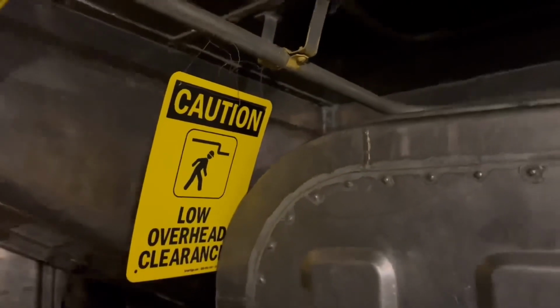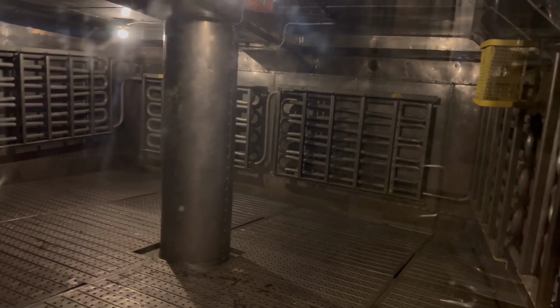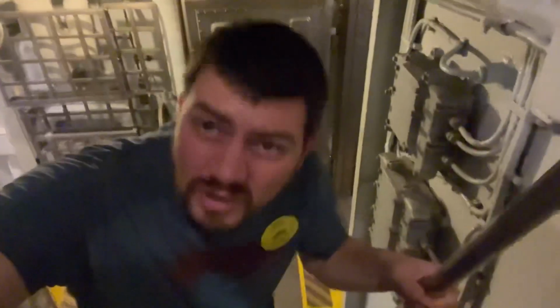Caution. Low overhang clearance. Which is true, because I'm not a tall guy, and I do have to duck. Not hit my head in spots. It is pretty crazy to think this is where they kept all their food for all that time out at sea. And all these chambers down here. I'd also like to add, it's quite hot in here. I'm sweating.